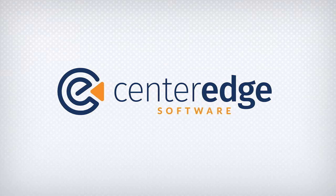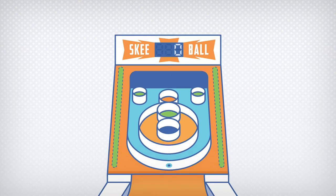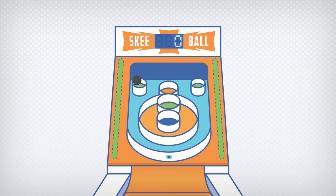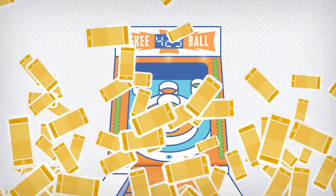Enter CenterEdge Software. A solution that hits the mark in all the right areas. An affordable, best-in-class software that will have your facility hitting the jackpot in reliability, consistency, and efficiency.